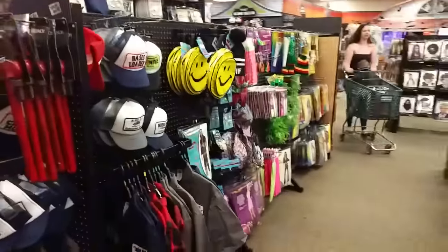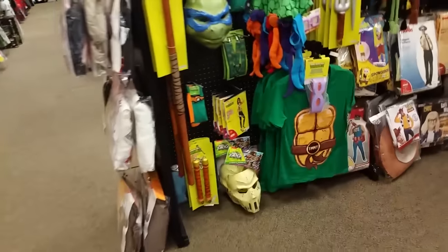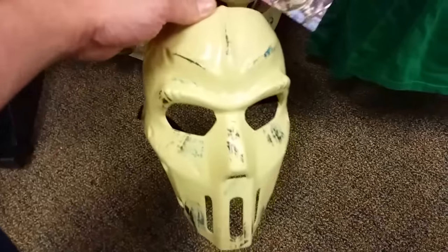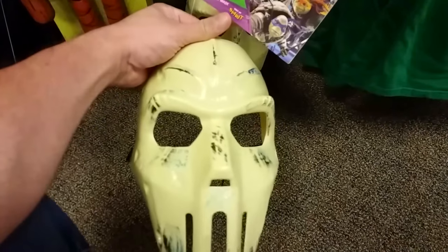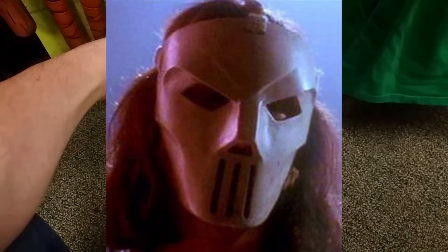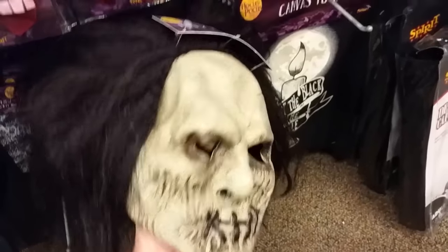All right, guys. I think that's gonna cover Spirit Halloween. And I'm going to end on this mask. This complete waste of potential. Because everybody knows that this mask is Casey Jones' mask. Okay, I saw this on the way out and I had to comment. A Billy Butcherson mask.